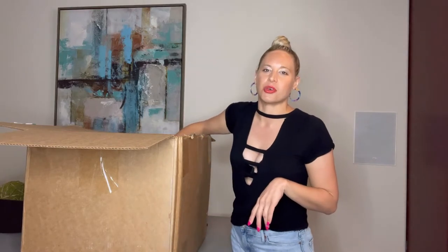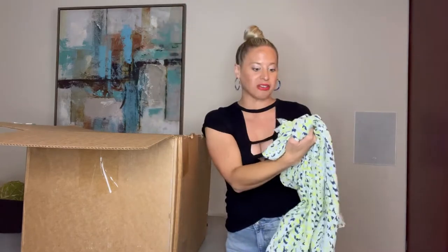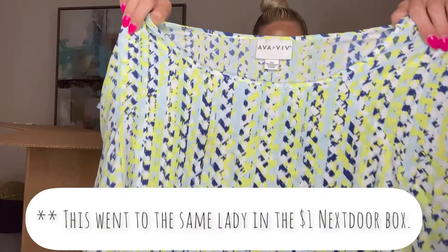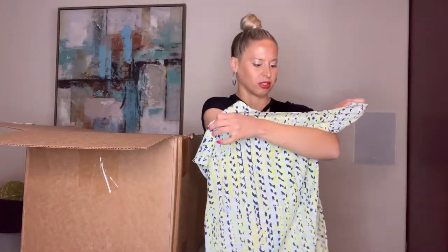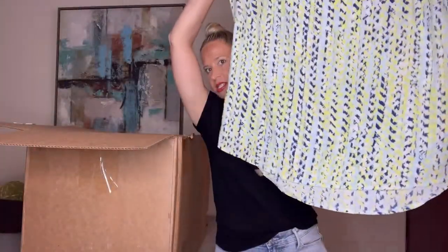I feel like a lot of people are all about the matching sets and the joggers just lounging around. So I'm pretty excited about that. This is Ava V, another brand I have no idea about. The tag doesn't look like the most exciting, but you never know. It is size extra small. It's very oversized. Oh, it's 2X, that's why. Not extra small, 2X. But now that makes a little bit more sense.